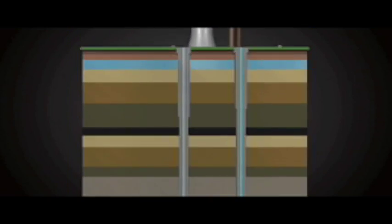The targeted storage formations consist of permeable or porous rock, where the injected CO2 spreads through the pores in the rock much like water fills a sponge. The CO2 is effectively trapped from moving upward by layers of very thick and impermeable caprock that lies above the porous formations, much in the same way oil and gas deposits have been trapped for millions of years.